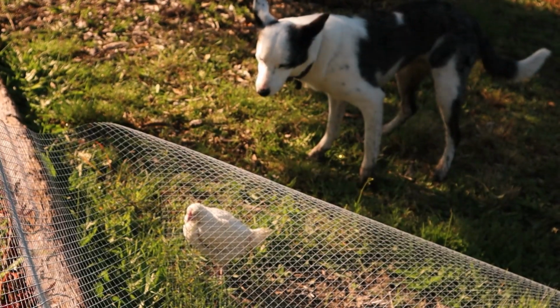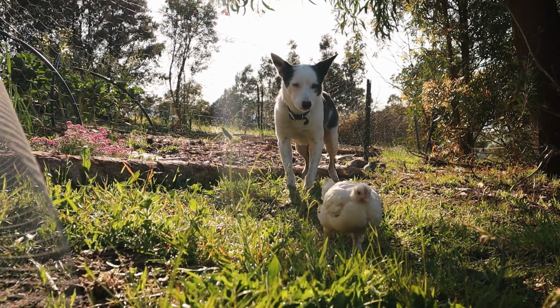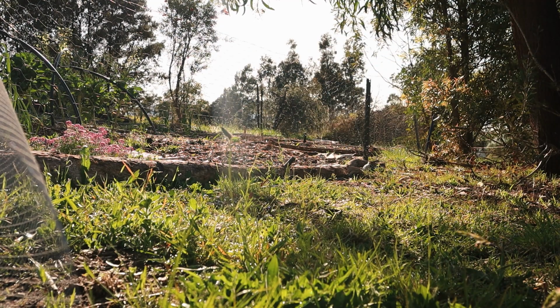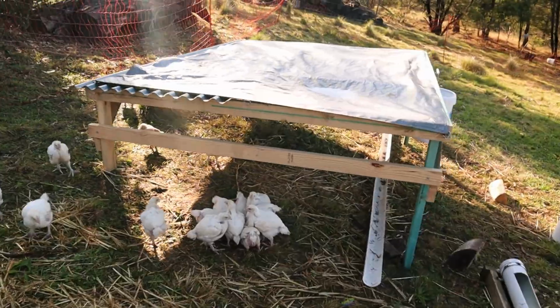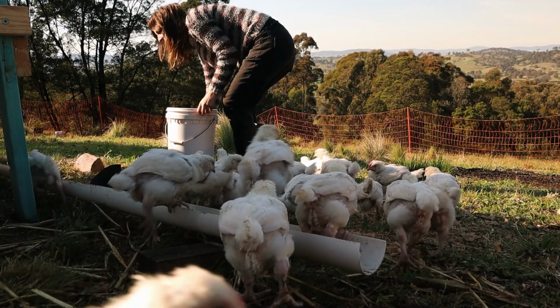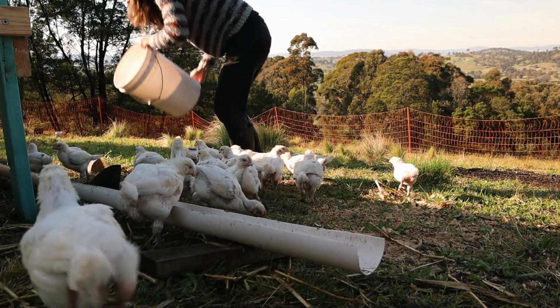Oh, one little chook is out. Leave it. Leave it. Okay. Meat chickens had a much more successful night last night. Looking good. Let's give them some food. Ready, guys?